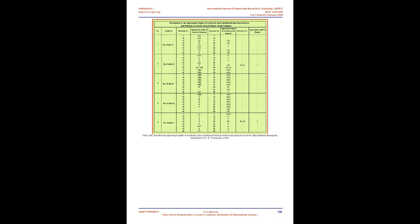The survey shows that the depth of marbleized limestone bedrock in these sites was uneven or asymmetrical and possesses numerous pinnacles and gutters. Table 10a, b, c, d and e describe the approximate depths of weathered and intact marbleized limestone bedrock and pinnacles in the selected construction sites through the interpretation of the ER tomography sections.